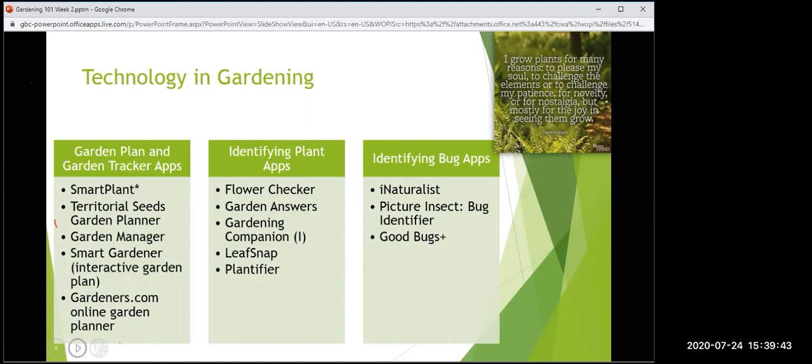And not all of these are apps. So for those of you who don't care to use your smartphones like that, there are websites that you can go to. And so I listed a lot of different varieties of apps or websites that I have personally used that I would suggest if you're trying to put your garden plan together. And we're going to talk about that on the next slide.